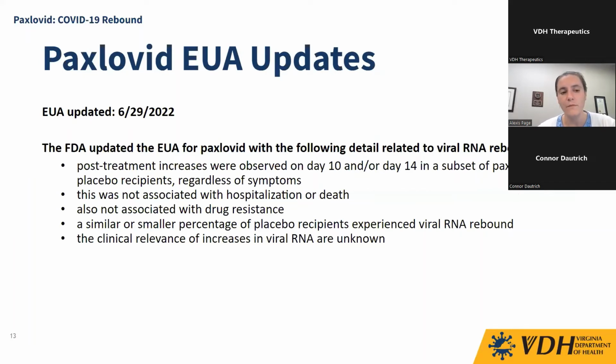Because the CDC and HHS have been monitoring the situation, the Paxlovid EUA has been amended to include a section about viral RNA rebound. This is essentially just a snippet in the EUA to acknowledge that COVID-19 rebound may occur after Paxlovid treatment. COVID-19 rebound is characterized by symptom onset or a positive COVID-19 test on day 10 through 14 after treatment stops.